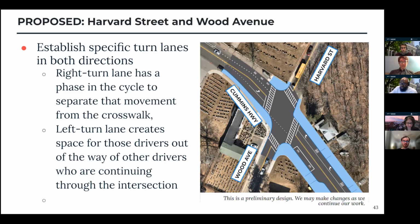Right now, we're also considering changes to the pedestrian crossing and to remove those conflicts with the vehicles. So we're assessing that right now. Next slide.